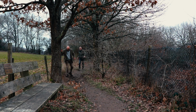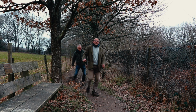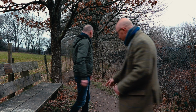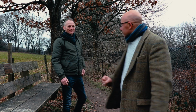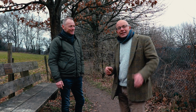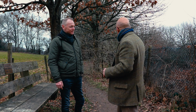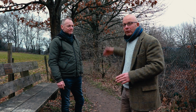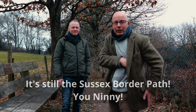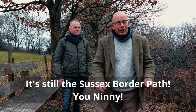Bit of mud here. We're just having to negotiate little bits of mud on the trip. You've got rather covered on one bit that we came down in the previous bit, didn't you? Yes, a little bit. So we're walking along this, well, that was the Sussex Border Path. I'm not quite sure, this is a sort of different path now that we're on. I'll look that up and let you know, because it's on my map somewhere, which is on my phone.